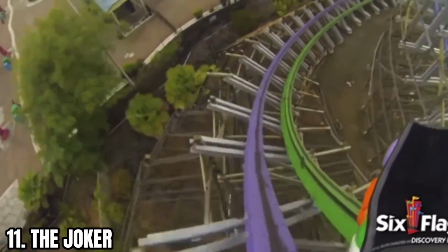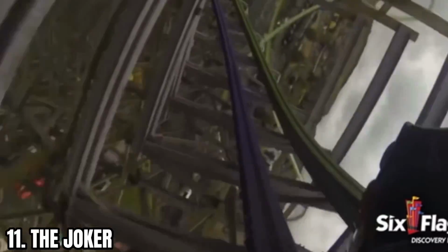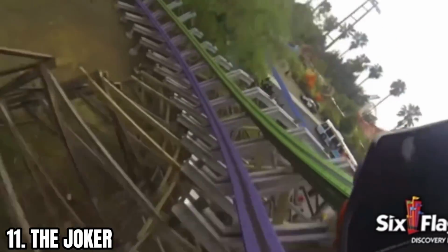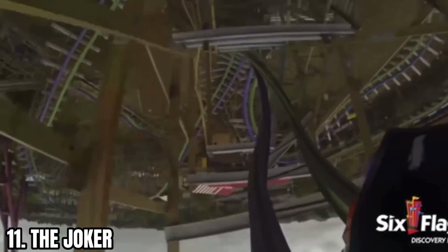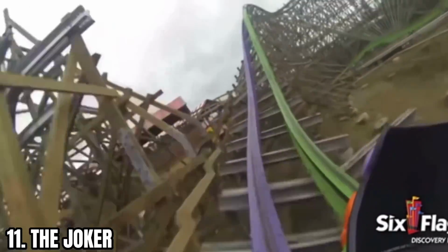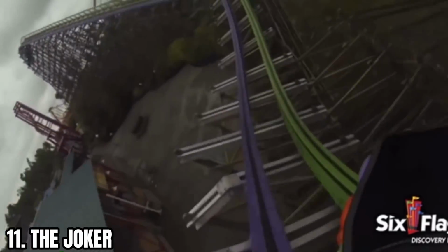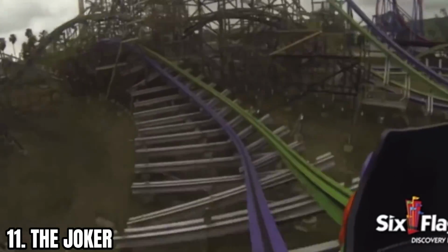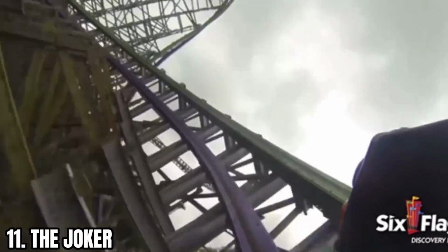Although the name is Joker, so I have to say that the colors they chose for this are much better than just choosing green rails or purple rails for this coaster. I feel like, once again, if they chose a different color for the cross ties, it would make this ride 10 times better. Say, for example, black. I feel like the colors would pop a lot more than the silver colors, and I feel like this ride would just look a lot better at Discovery Kingdom.